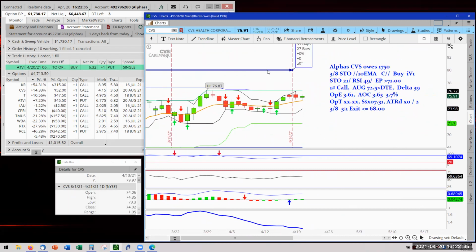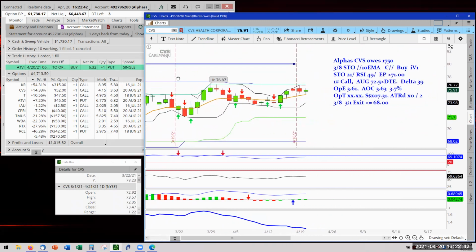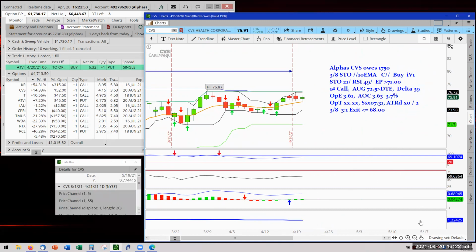And CVS has not closed the third ratio. Third ratio is here, which is about 80, I believe it was. It is 80, right there, 80. And we are closed at 75. So we are $4.25 short of closing and we're almost $1.22. So we're approximately still 4 days out from getting to this close above the 30-day, above the third ratio. Okay, that takes us on to T.